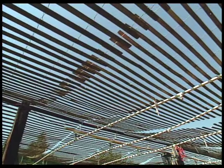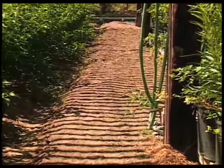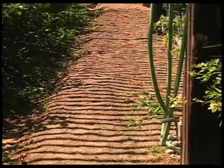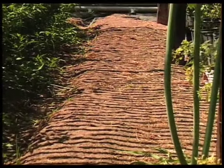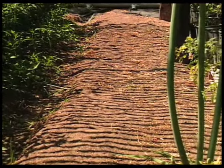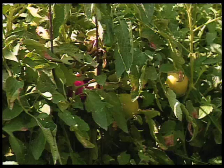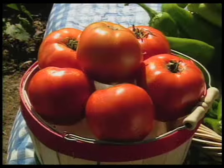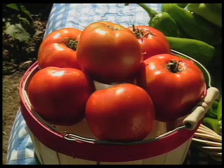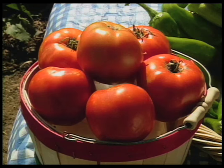I've done some experiments with this shade. I've tried to increase it and I've tried to decrease it, and I figure that I get about 33% shade here, and that seems to be optimum for most of the plants. In fact, of everything that I've raised here, and I've raised most of the vegetables that there is to raise in New Mexico, the only vegetable that I find doesn't do as well under the shade is okra.